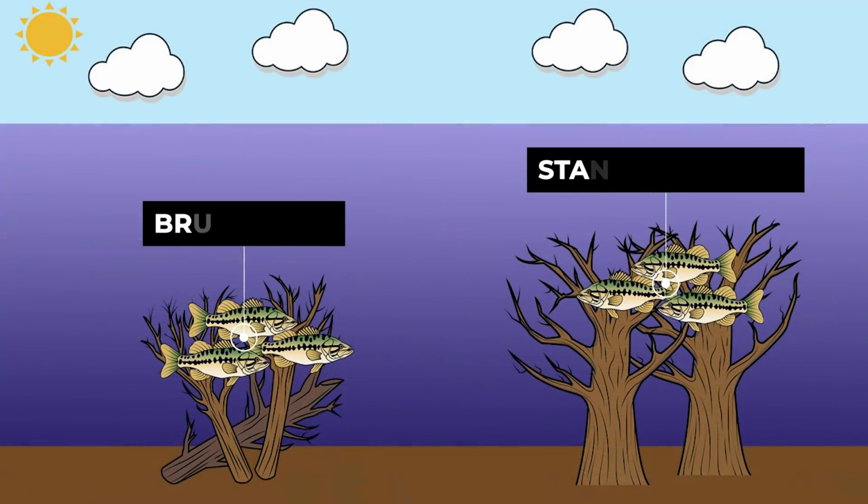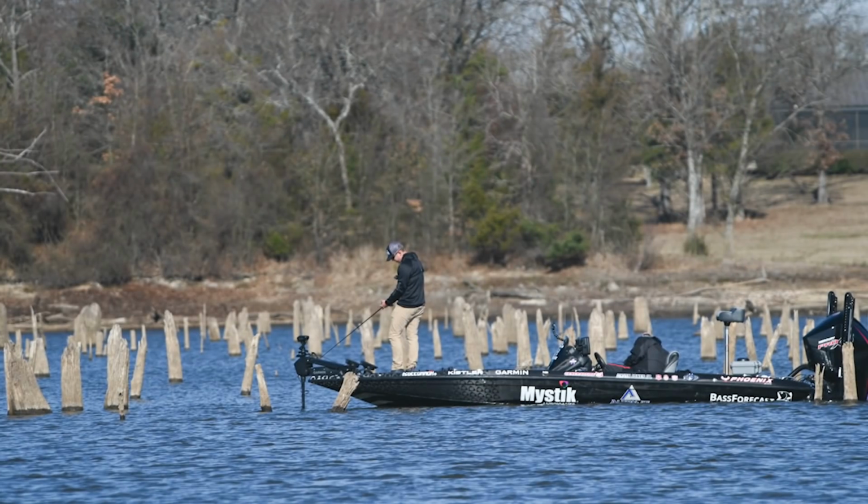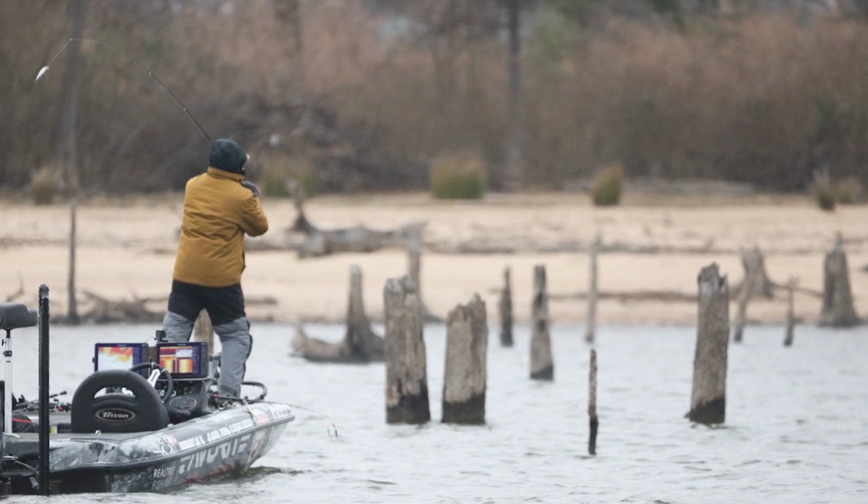Let's get into it. The first thing I want to get into is the type of areas the pros are targeting with these jerkbaits and forward-facing sonar. In general, they're fishing two types of cover: brush piles and standing timber. If we go to the BPT event on Lake Fork, a lot of the guys were weaving in and out of standing timber on these massive offshore flats, and they were targeting fish that were suspended in those trees.